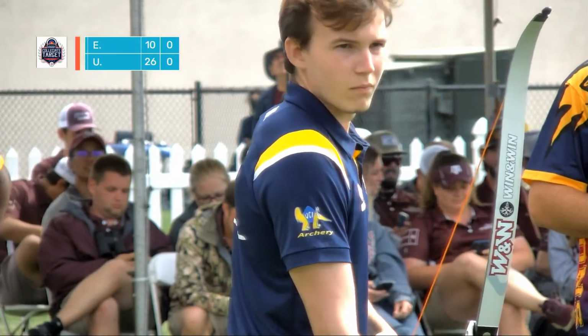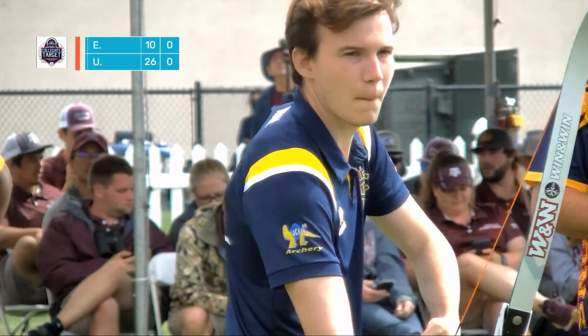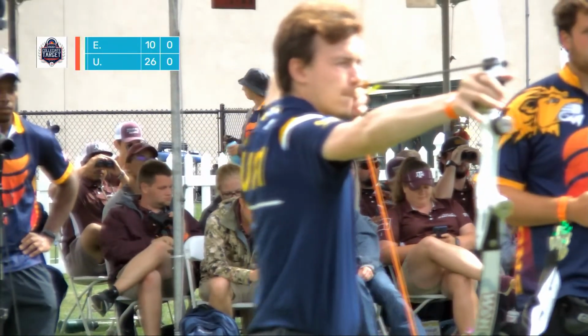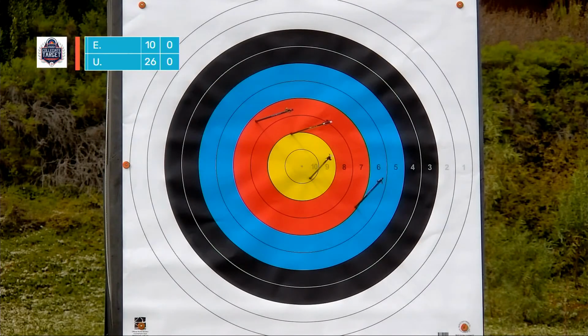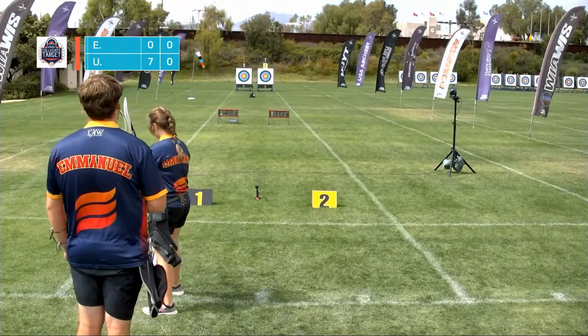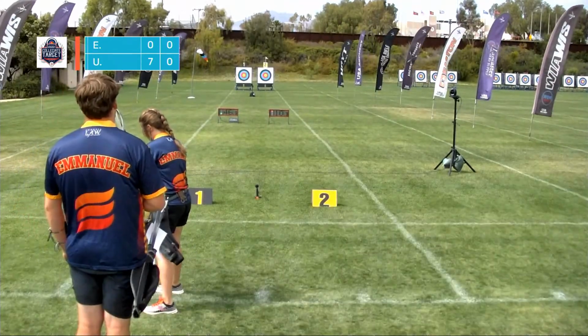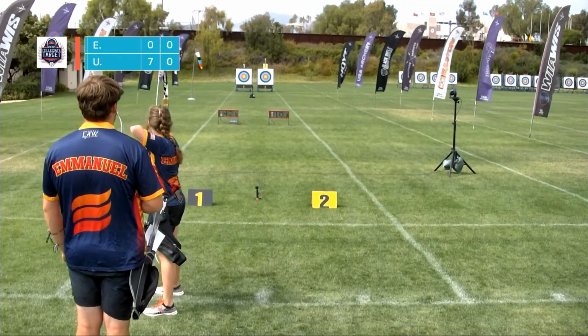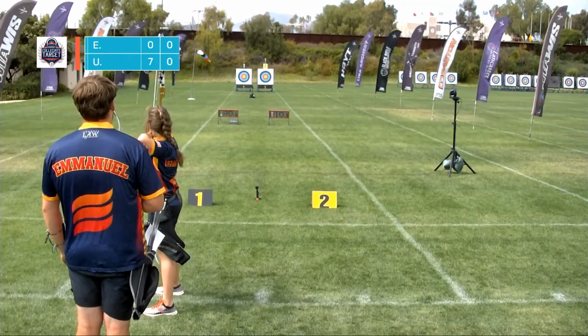Each of these barebows actually has to fit through a ring. So when we come out here for equipment inspections, the judges have a little ring that they'll slide around the riser, and if anything is outside that ring, they have to fix it. That's why you see all these weights just stacked on the riser. Try to weigh it down any way possible without it being too big. 4 great shots from UC Irvine to start it off.